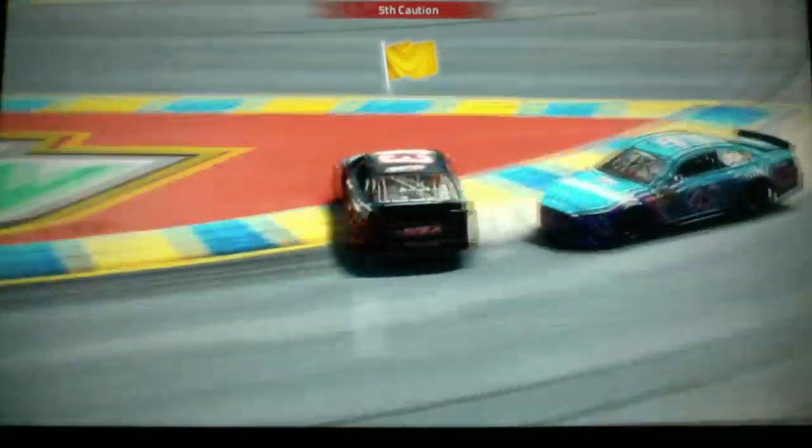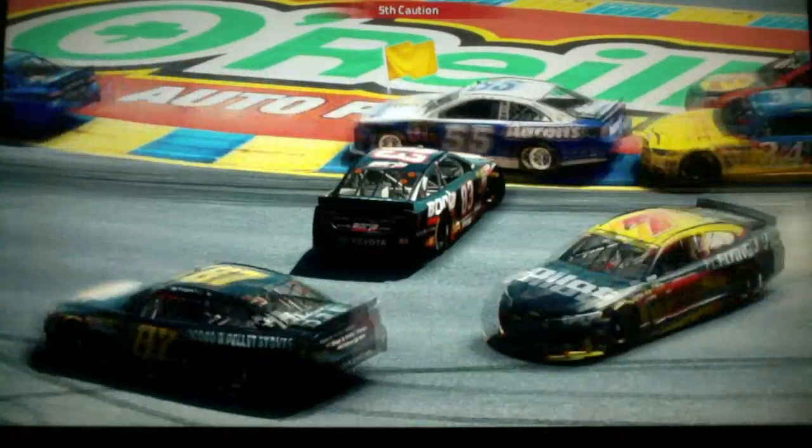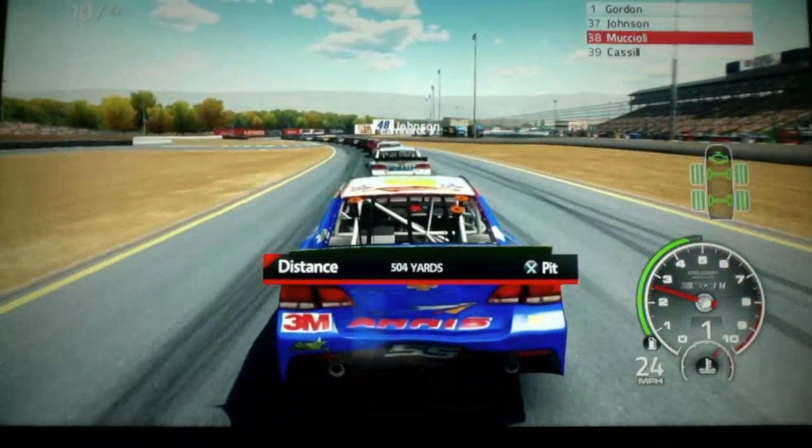Truex. Who spun Ryan Truex out? Oh, Yaley got into Almirola, got into Truex, and it just spun him around. But the contact between Yaley and Almirola didn't send the 43 into the 83, so that's something interesting.